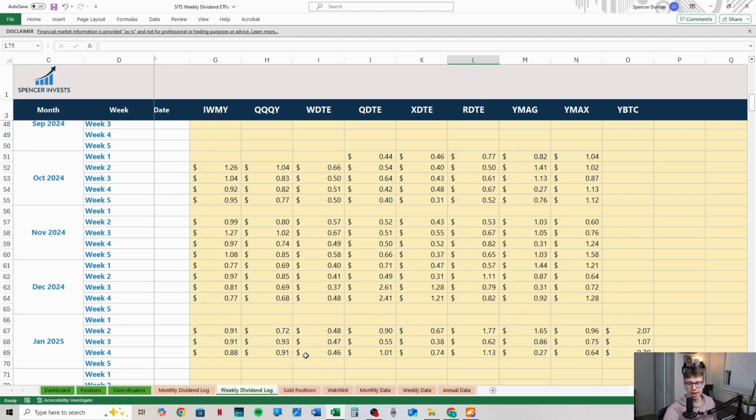WDTE, kind of in the middle of the pack, almost trailing down a little bit. We had a low of 37 cents and a high of 67 cents. So yeah, we're on the lower end, but nothing to really complain about. I'm not going to sell the whole thing because of it. Still, I wish it would do a little bit more. A really solid dividend from QDTE at $1.01. So this thing jumped back up.